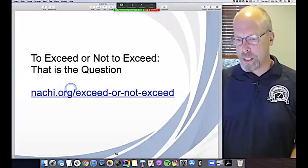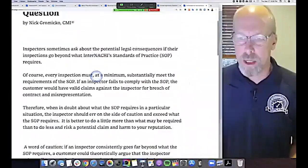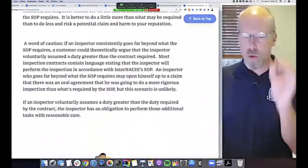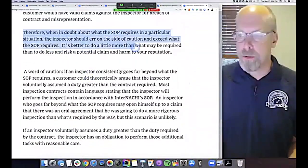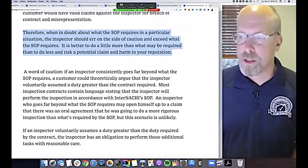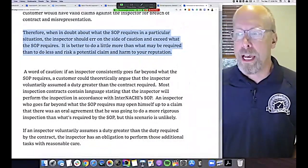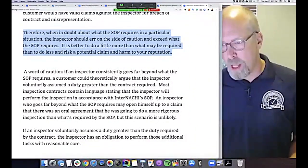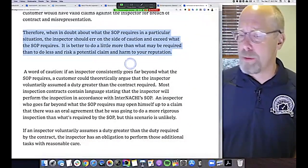To exceed or not to exceed, that's the question. And if we go there, we wrote an article, our legal counsel, and Nick, my brother, founder of InterNACHI, helped write this short article about exceeding or not exceeding. And basically, it's this paragraph. When in doubt about what the SOP, standards of practice, requires in a particular situation, the inspector should err on the side of caution and exceed what the SOP requires. It's better to do a little more than what may be required than to do less and risk a potential claim and harm your reputation.